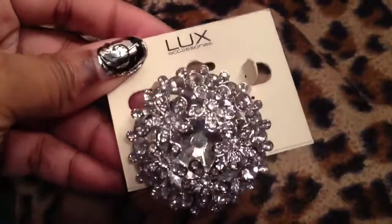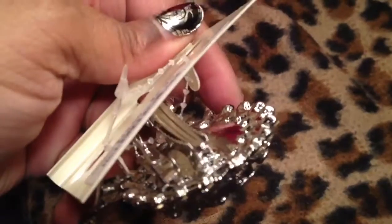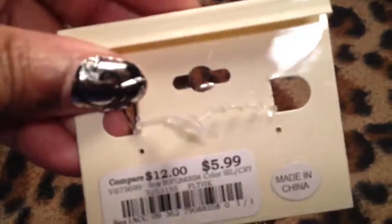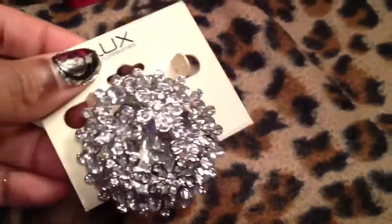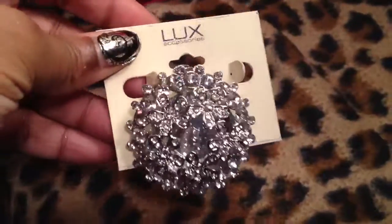Hurrying along. Oh my god, I got this at Burlington and I could not believe the price. Look at this. Look at that. It's gorgeous, from Luxe Accessories. It's a hair clip and a brooch. So it pins onto your clothes or it can clip onto your hair. And it was only $6. I thought this was going to be $20, $30, $40, if not more. And it was only $6. I'm in love with it.